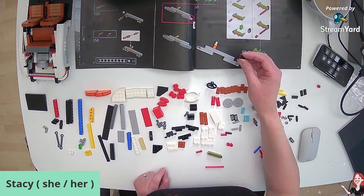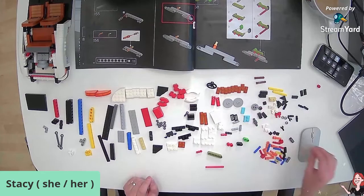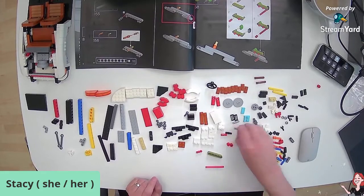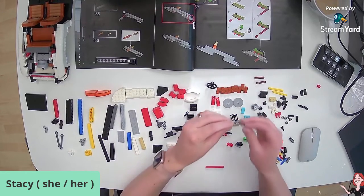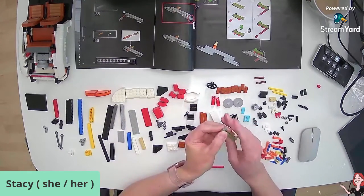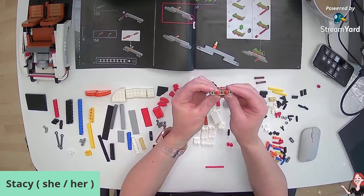We need 1 of these cross round connector bits. Bright green connector bit. And 2 gray connector bits. These 2. Let's start to put this together then. So we start with putting the gray connector bits on each end. That's at least fairly easy. Then we put the 2 ball sockets or 2 ball joints in the middle.